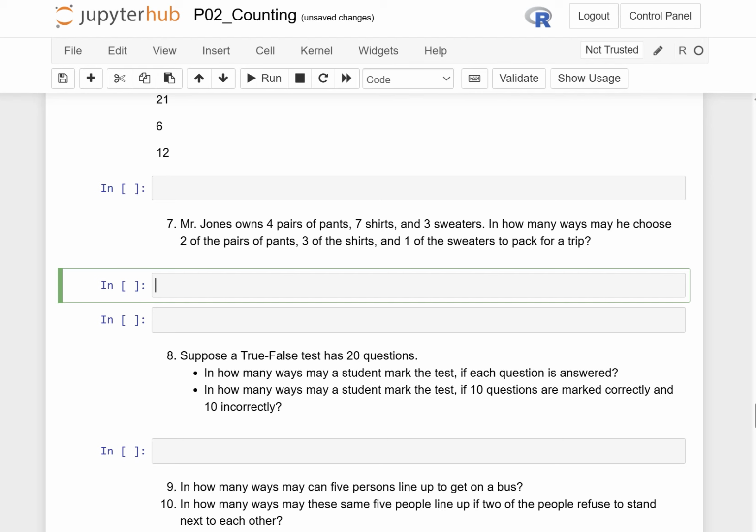Okay, Mr. Jones owns 4 pairs of pants, 7 shirts, and 3 sweaters. And he has to choose 2 of the pairs of pants, 3 of the shirts, and 1 of the sweaters to pick for a trip. Are these permutations? No, it doesn't order them. It doesn't matter the order in which they're chosen.